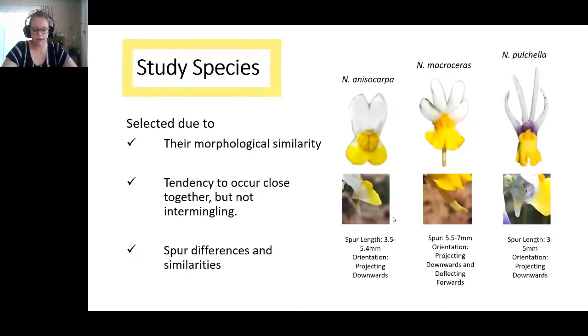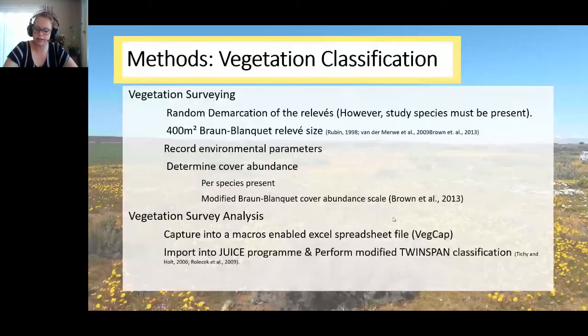The Braun-Blanquet phytosociological technique was based off of the guidelines stated by Brown et al. 2013, with considerations given by the studies. The data was captured in an unpublished macros-enabled Excel spreadsheet called VegCap, and then imported into JUICE, where a modified TWINSPAN classification was performed.